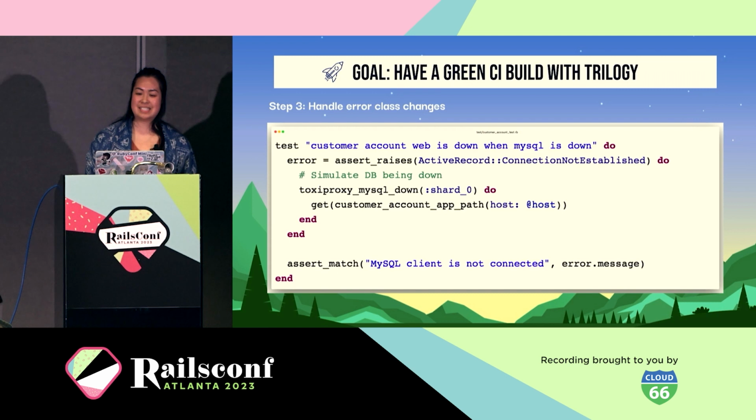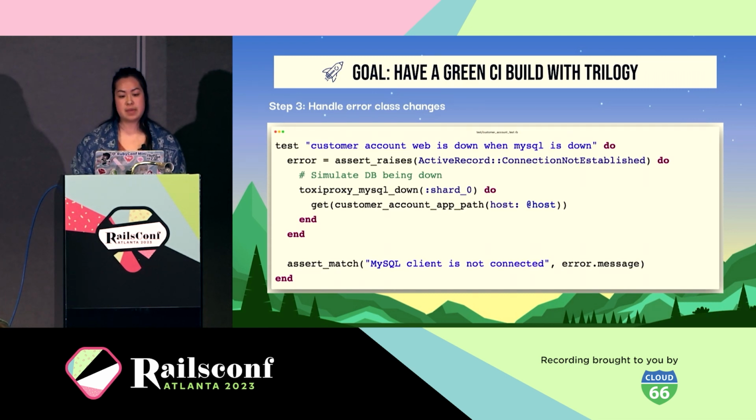There is one key difference in connection-related error handling between MySQL2 and Trilogy, and that is the following. If the database is down, MySQL2 raises a ConnectionNotEstablished error. So this is a test from our monolith. It basically just asserts that if we simulate the database being down, we see this ConnectionNotEstablished error. But this is going to be a little bit different in Trilogy.